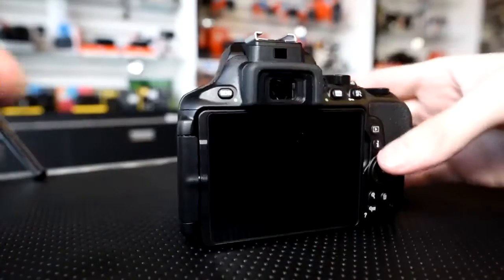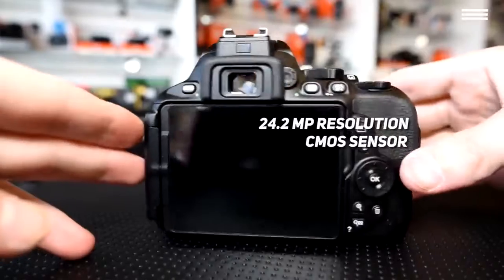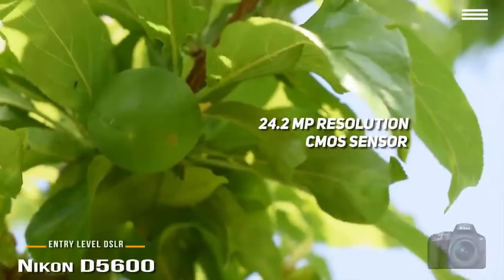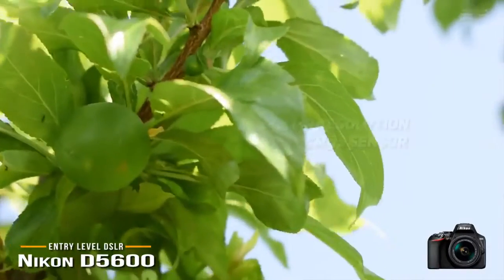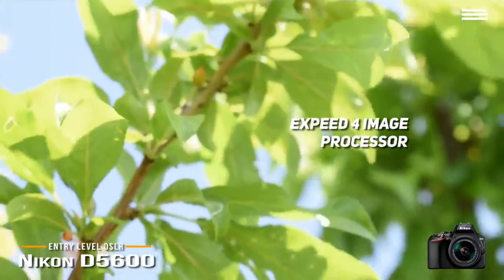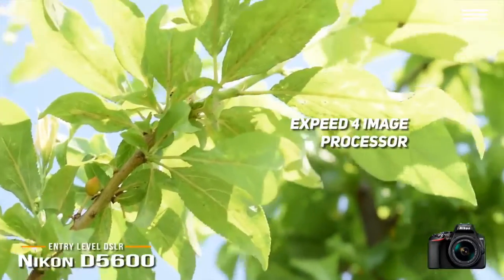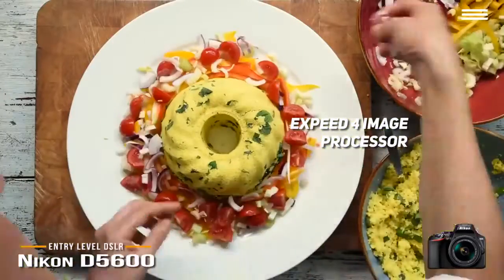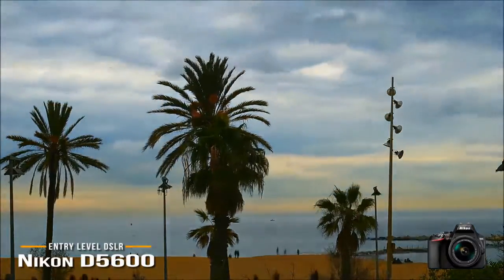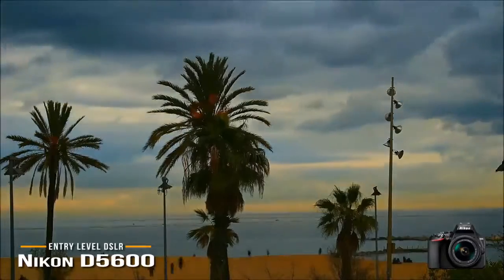You will get quite a decent resolution of 24.2 megapixels and a very powerful CMOS sensor that will lift the quality of your footage to a whole new level. The camera also has a strong EXPEED 4 image processor, with a native sensitivity range between ISO 100 and 25,600. What does that mean in practice? It means that you can expect very comfortable shooting in a whole range of different lighting conditions.